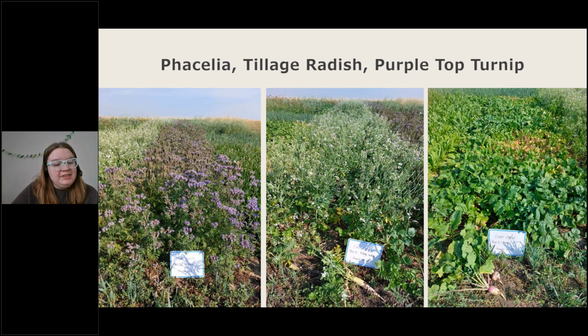So on the left here, we have Phacelia. Now this one was a great pollinator crop. It produced a lot of blooms. Definitely something to consider with this one though is it definitely set seed. So if you're not wanting a crop to be reseeded, you have to really keep an eye on this one. It produced great biomass though.